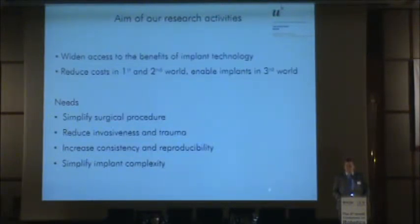The rate of cochlear implantations in China, for example, is at a very small fraction of what could be done in the normal ways according to the standards of the first world, but it's simply a matter of cost. So we claim and we believe that we can simplify procedures, we can reduce invasiveness, which is favorable for the patient to have a small scar and less blood loss compared to a big scar, and a lot of trauma in the bone and in the soft tissues.